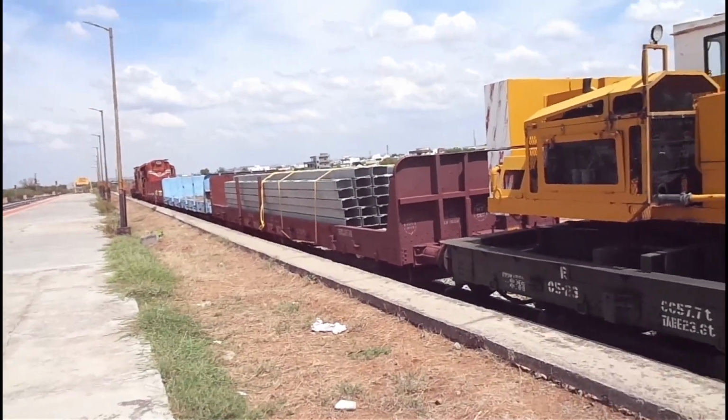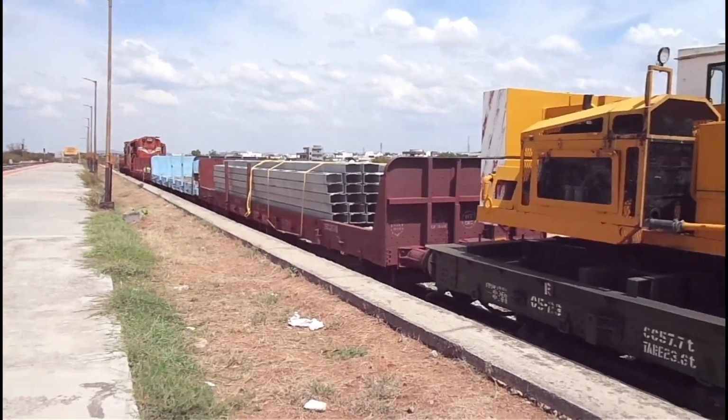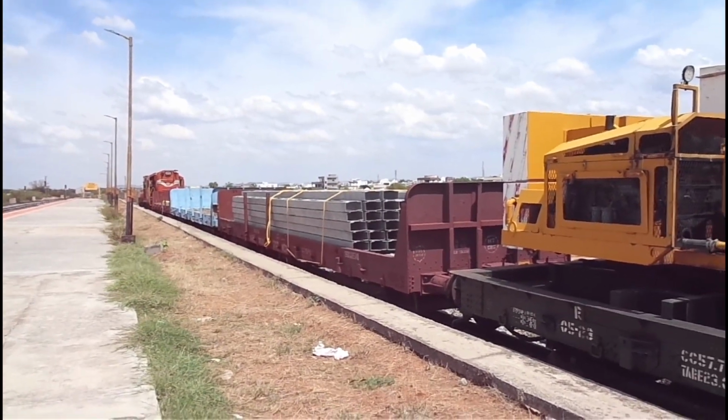The train is departing to Lingampet Jagtial. The work of laying poles will be started from Lingampet Jagtial.